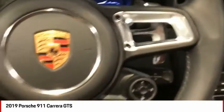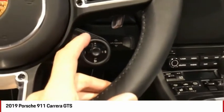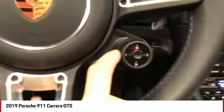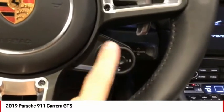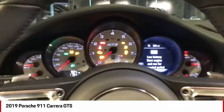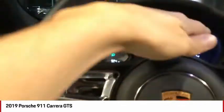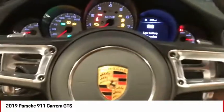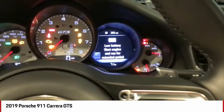Of course, Sports Chrono is standard on the GTSs, so it really changes how the car feels. Of course, we have normal, sport, as well as Sport Plus, as well as an individual mode, as well as a Sport Response button. So really nice. Pretty darn cool stuff. Of course, fully digital instrument cluster on the right-hand side over here.